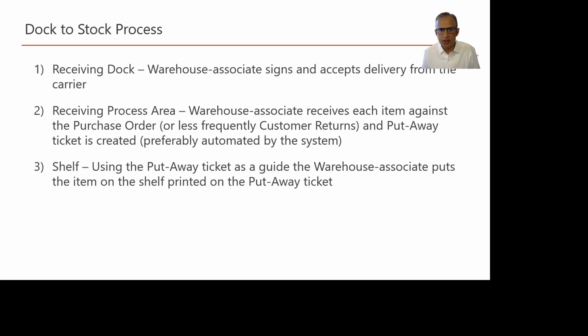Other kinds of optimization are also possible here. If there are many open customer orders, for example, for the item being put away, then the put away may be to a forward bin location for quicker pick, pack and ship to satisfy the customer order.